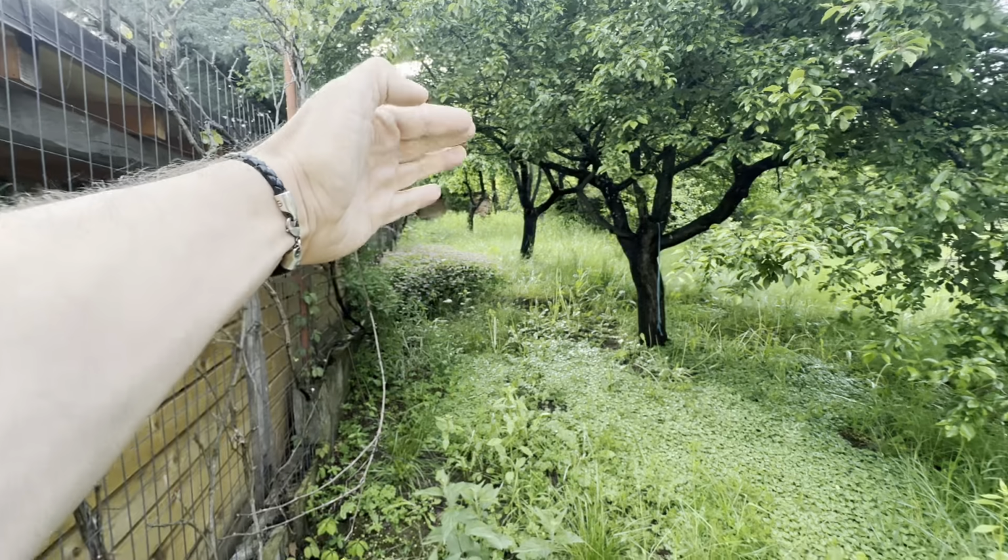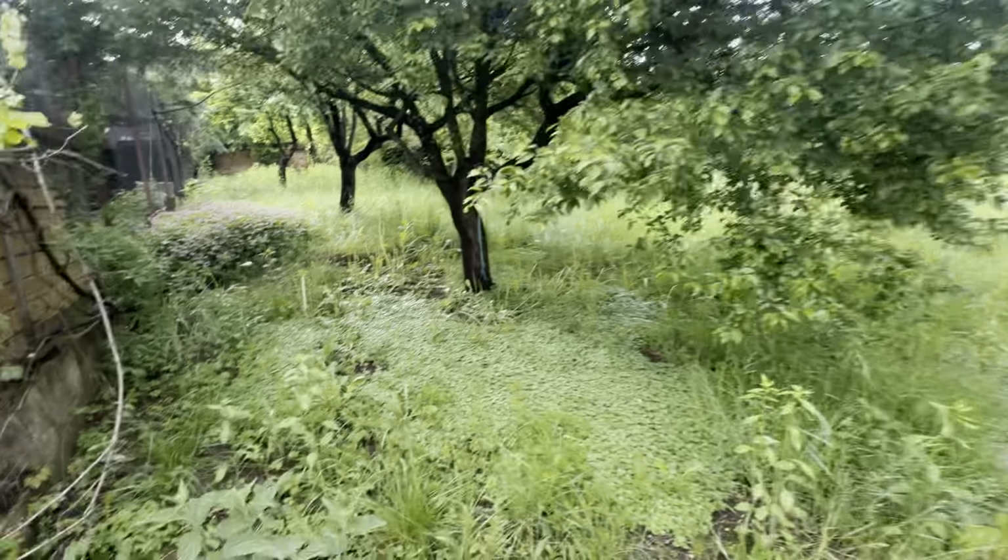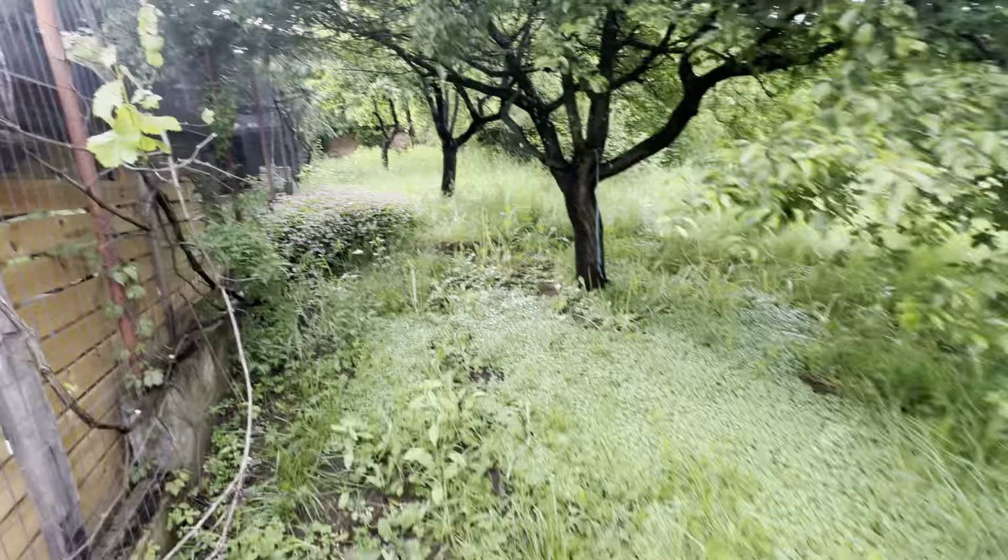This is a small tiled outside area, and a few steps lead us to the garden here. You can see the garden. All is fenced from here to the very end, where the brick wall is, going this way and then that way. I'm going to show the grass area. You have one, two, three plum trees and apple trees. Sorry, not plum trees. This is a plum tree, but this one is an apple tree, and this one is another apple tree.